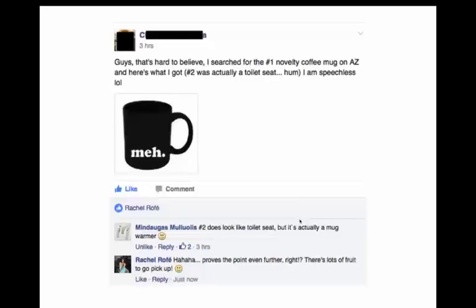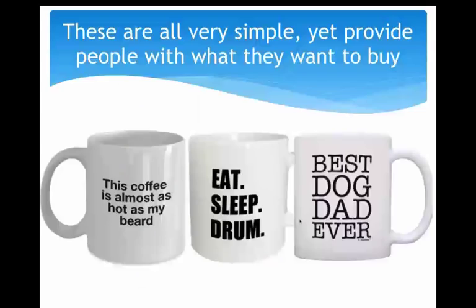Here are some other examples of things that are all very simple, and they still provide people with exactly what they want to buy. So someone might be searching for something like funny beard mug, or drummer mug, or dog dad gift. This is an example of a product that I sold. I did a search for something like funny boyfriend mug, and I found a mug that said, you're the luckiest guy in the world. I would love to have me as a girlfriend. Or no, I would love to be dating me.